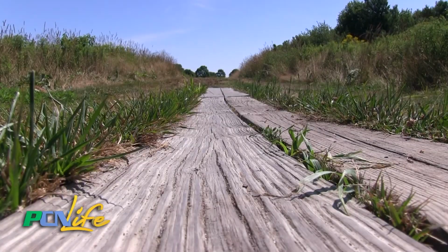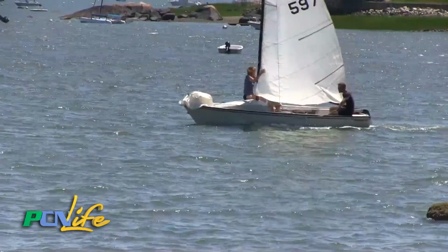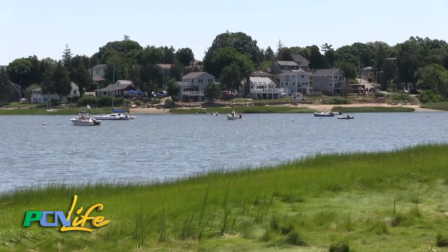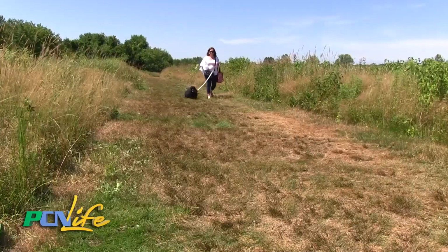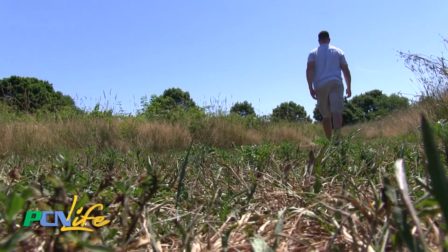Bay Farm is considered the southern anchor of the Bay Circuit Trail and leads to the mouth of the Jones River at Kingston Bay. A majority of this land belongs to the town's Open Space Committee and Conservation Commission and is a great place to take your dog or just yourself for a walk to get away from it all.